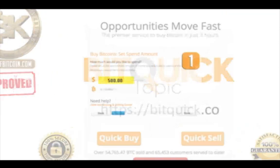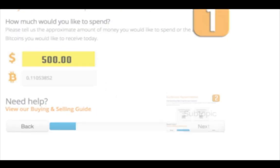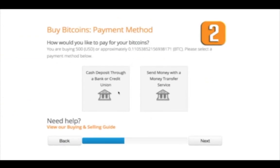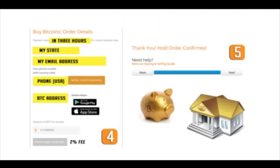You click on buy, and you tell them how much money you want to spend, and it will automatically convert that amount into Bitcoin. Once you have that amount ready, you let them know how you want to pay for it. You can either do a cash deposit or money transfer through a major bank right here in the USA. You pick what bank you want, and it's quite convenient to my house.